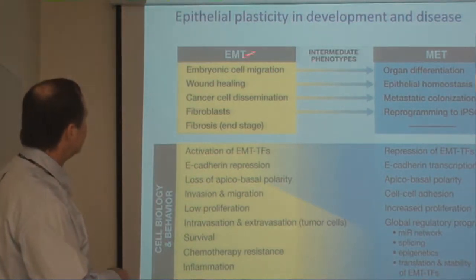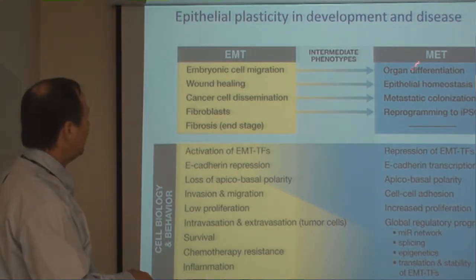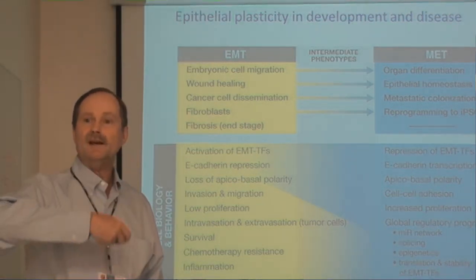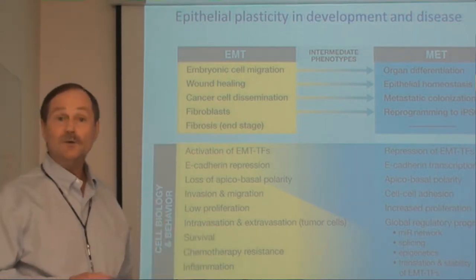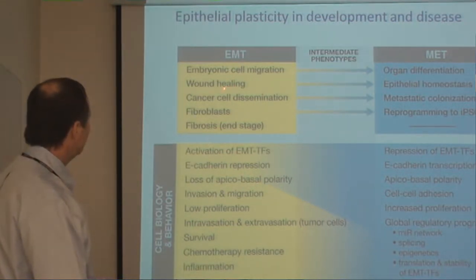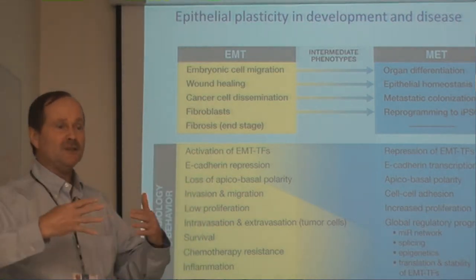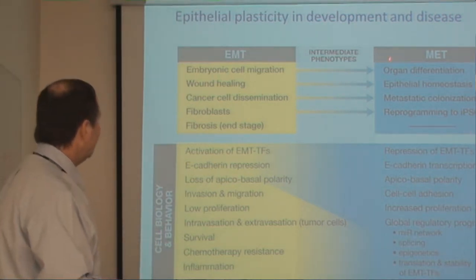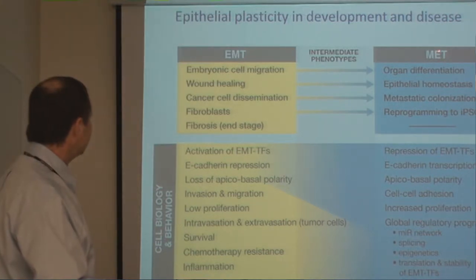And then when you're talking about these cells moving to the place for organ development, you have to have a reverse plasticity. You have to have a reversion of the mesenchymal phenotype to an epithelial type to form the organ. Wound healing is very apparent: you get EMT. You see this change in the shape of the cells, the migration of them, the joining of them, and then in normal epithelial homeostasis, you have to have the epithelial phenotype.